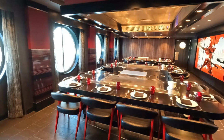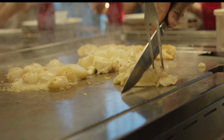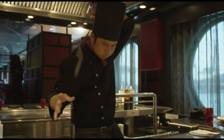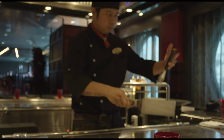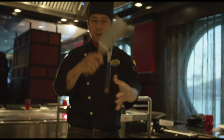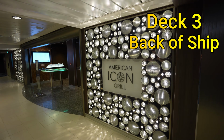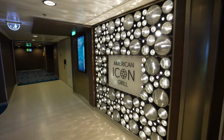That's Izumi's, the hibachi and sushi restaurant. You definitely need reservations for this place, and it is not included in the cost of your cruise. If you do want this place, be sure to reserve it early and make sure you get a spot, because this is, like I said, one of the most popular restaurants and it fills up really quick. On Deck 3 is the Deck 3 entrance to the main dining area.